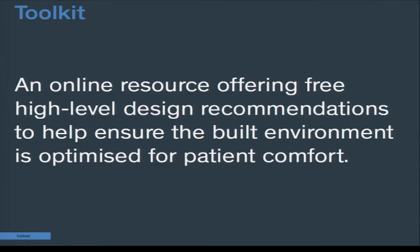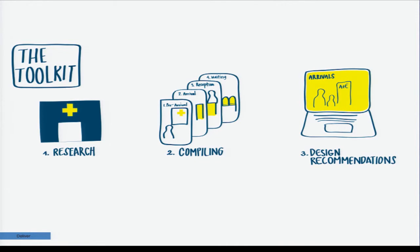So the third strand of our solutions is the Toolkit. This provides free high-level design recommendations to inspire or encourage healthcare providers to make some quite simple changes to the environments to make them a bit more comfortable for patients. And this was developed from our research where we were looking at healthcare providers and people who had implemented changes that improved the care environment.